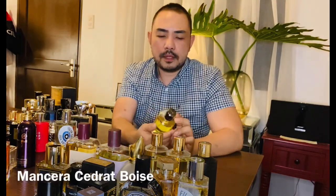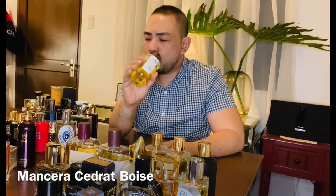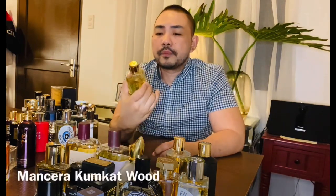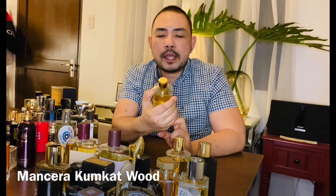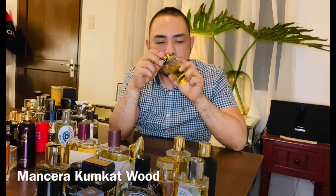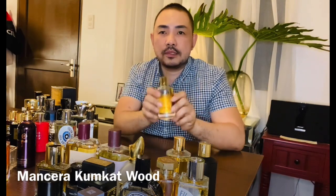Okay, from Mancera, and this is Cedrat Boisé. I like this. This is one of my most complimented fragrances, so I'm gonna keep this. This is Kumquat Wood, also from Mancera. I don't really like it that much. This is really very woody, but it's a good layering fragrance, so I'm gonna keep this.